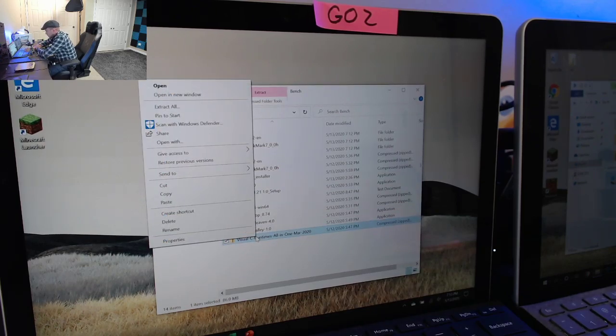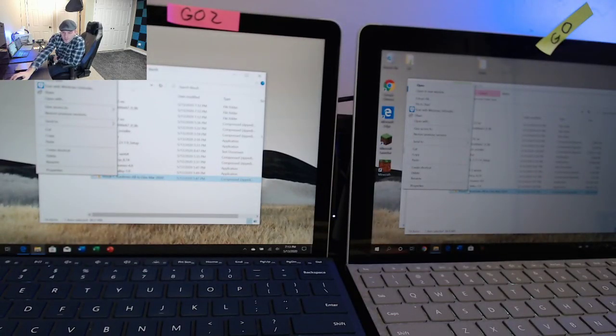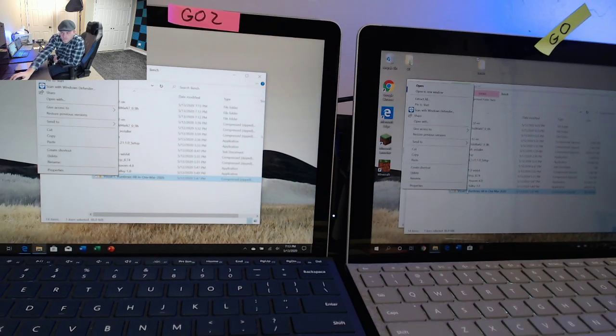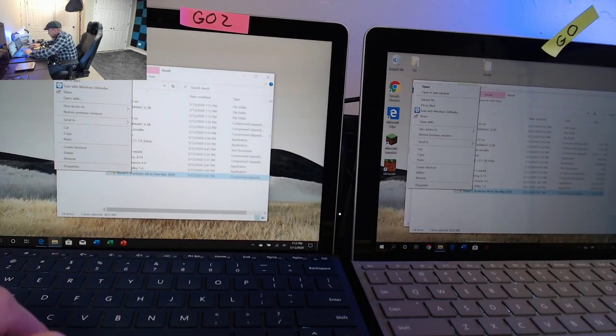One thing I'm going to do is, a lot of the programs I use require these Visual C runtimes, and I'm going to have to install all of those at once and also extract them. Let's see if I can zoom out so we can see both at the same time. Let me get focus better. Okay, we'll move back to a better view in just a second, but we're going to extract these and see which one does it quicker.